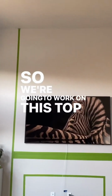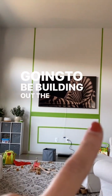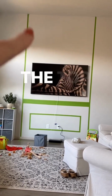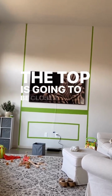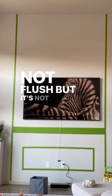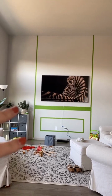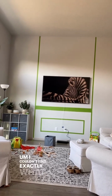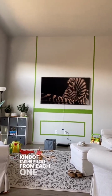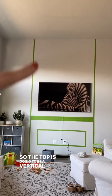Here is the thought process of the fireplace. So we're gonna work on this top part first because I'm gonna be building out the fireplace part like a foot. And the top is going to be closer to the wall. Not flush, but it's not gonna be bumped out nearly as much. I'll share with you guys on the next slide some inspiration photos. I couldn't find exactly what I wanted, but I'm kind of taking pieces from each one to build what I want. So the top is going to be vertical shiplap.